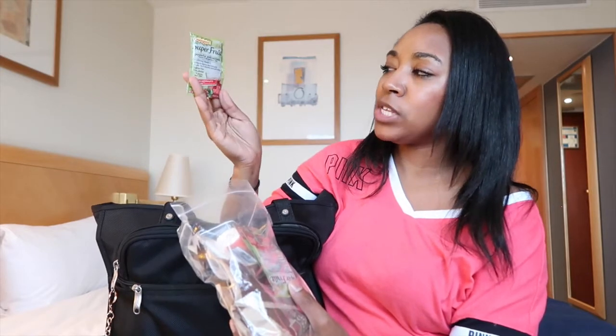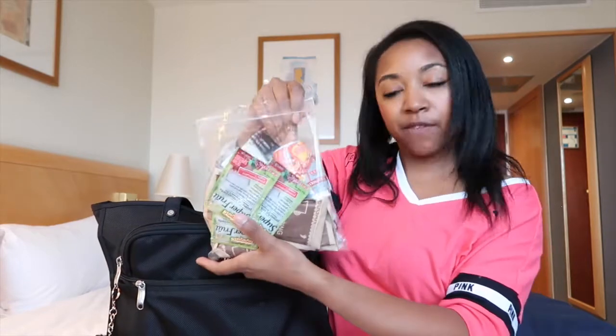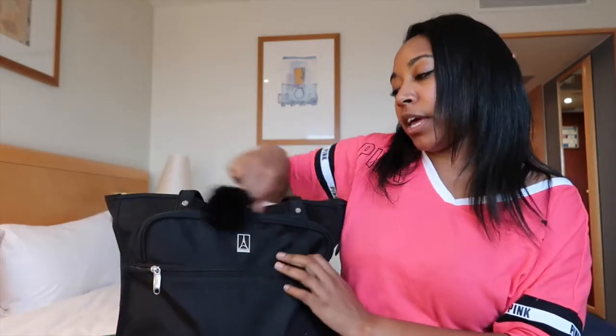And then I have some emergencies. This is the superfruit, which I really, really love. It is gluten-free and vegetarian. I'm a vegetarian, so I love these, but these are awesome to have. So that's everything that's in this little baggie. Let's move on. So that's this pocket.